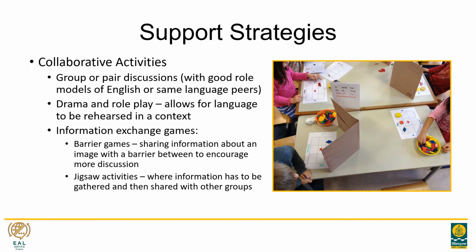Collaborative activities are key to building confidence in using language. Pair or small group discussions allow the bilingual learner to use new language with less pressure on them. It also allows them to tune in and listen when others are talking. Drama and role-play situations allow for the rehearsal of language in various contexts. Information exchange games are another way for learners to practice and use repetitive language.